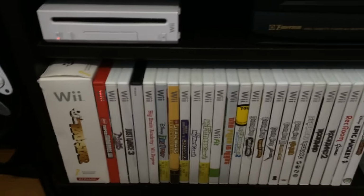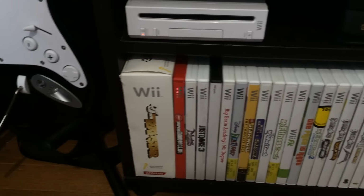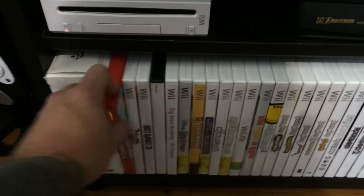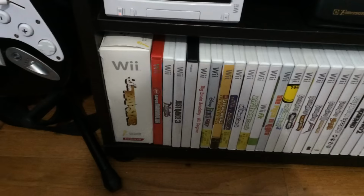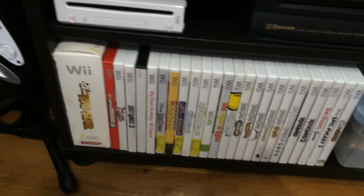So I used to have more Wii games, but I just don't play it very often, so what's the point of really having all these games? But nowadays, if I do come across a Wii game for really cheap, like New Super Mario Wii, I bought this for like $3 or something like that. For that price, I'm going to pick it up, because, you know, what the hell. So if I do come across cheap Wii games, and I occasionally do, I pick them up, but for the most part, I don't really play my Wii very often, and I got it hooked up to this standard TV.